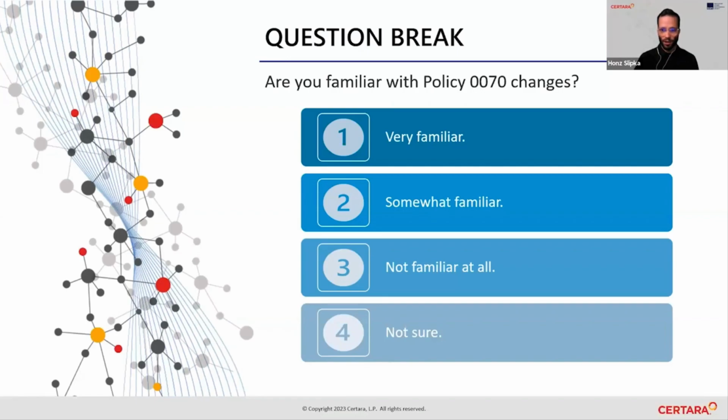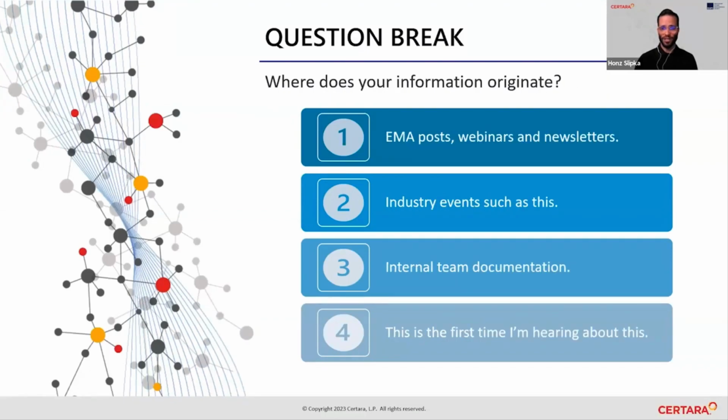Great. Lots of people that are somewhat familiar or not familiar with the changes. So hopefully I can answer some of these in the next few slides. I've got some changes highlighted, so we'll definitely talk about that. Now, for those of you that are somewhat familiar, I'm curious as to where you get your information from. So, like I said, there's a lot of information available. There's information available directly from EMA. They've been creating some posts, some documents, webinars, and newsletters. There's also a lot of industry events that are discussing this. I'm curious if some of you have internal team documentation that gets sent out to the transparency and disclosure teams, or if this is the first time that you're hearing about this, that's an option there as well.